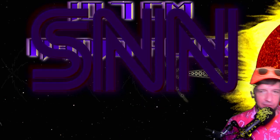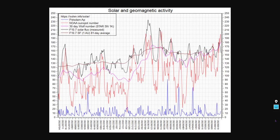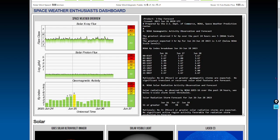The 10.7 centimeter radio flux now dipped all the way down to 155 solar flux units. Again, don't expect the decrease in solar activity to continue, as the sun is breaking out of its support levels. In fact, this 155 level is a support level. And it may drop a little bit lower here, but we are just getting to the meaty part of the North Pole current sheet. So more about that in a moment.